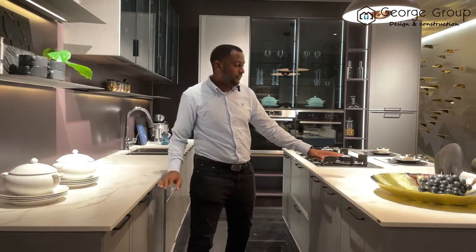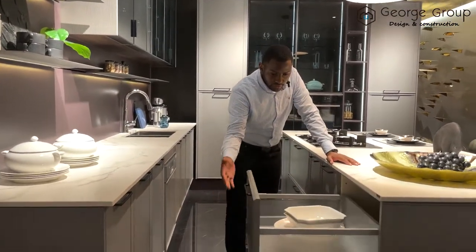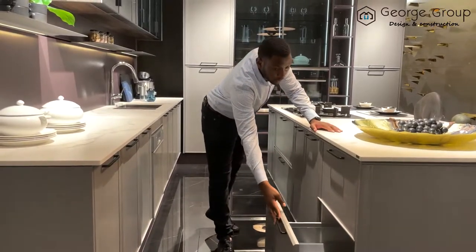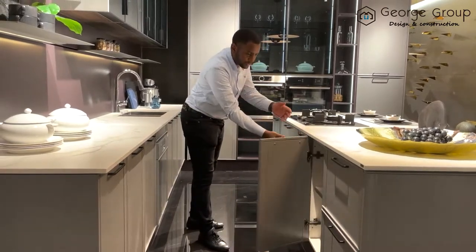So come, let me show you more about the counter. The counter comes with some drawers. As you can see, you can store your plates in here, and then the second drawer as well. So it's so spacious. And then also when you come here, that's more storage.